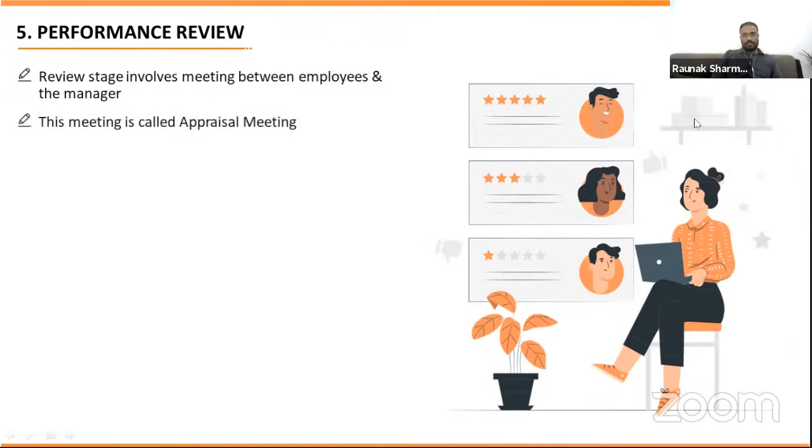Next, this meeting is called the appraisal meeting. You might, after working a lot for the whole year, have a lot of expectations, some explicit, some implicit, and your expectations might not be the right expectations. You might be feeling that you have worked a lot, but that has not translated into output. That would be told in the appraisal meeting.